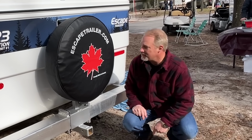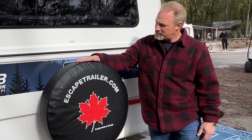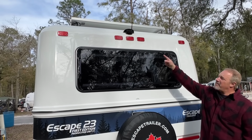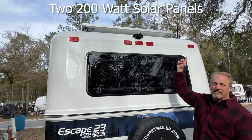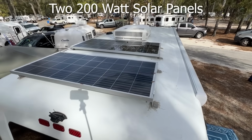It says right here on the hitch. There's a rear light right behind the spare tire. Got your marker lights and backup camera, as well as a solar panel. I don't know what the wattage is on the solar panel, but I'll try to find out and put that in here. So we're back over here to the passenger side just to show you a couple more things on this side.